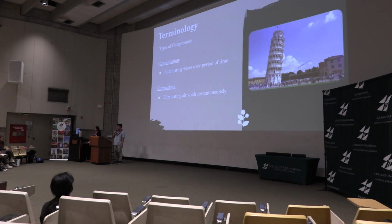So there's two types of compression. The first one being consolidation, which is eliminating water over a certain period of time, or in geotechnical terms, dissipating all the excess water pressure. And then there's compaction. Compaction is instantaneously removing all of the air voids.